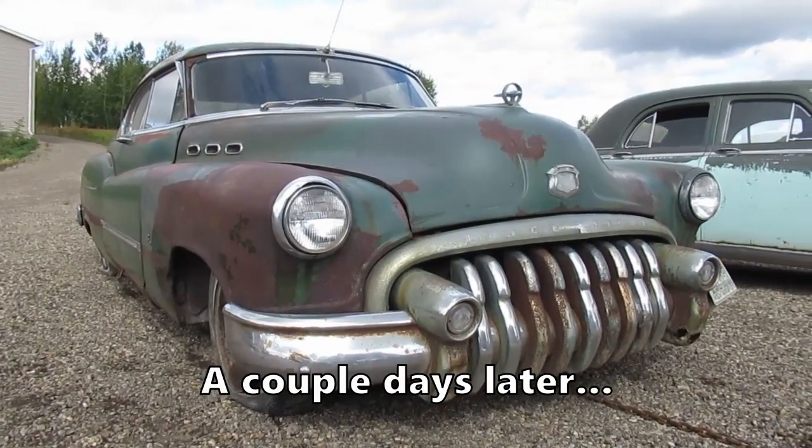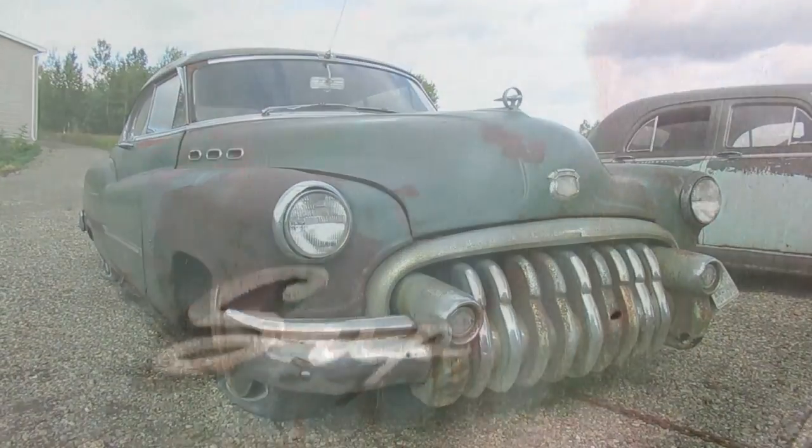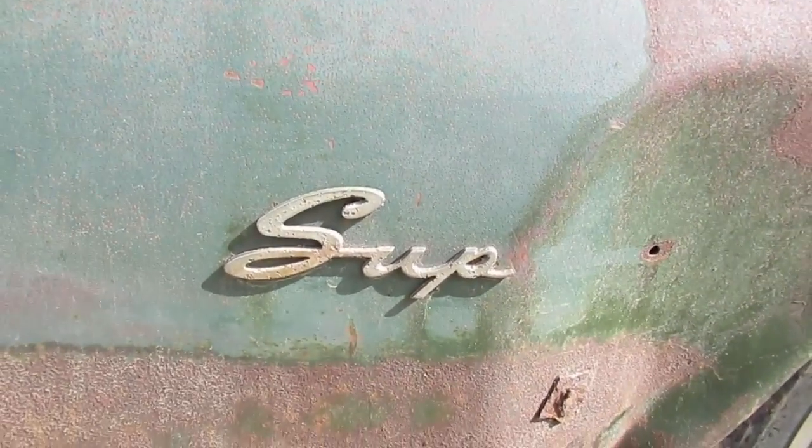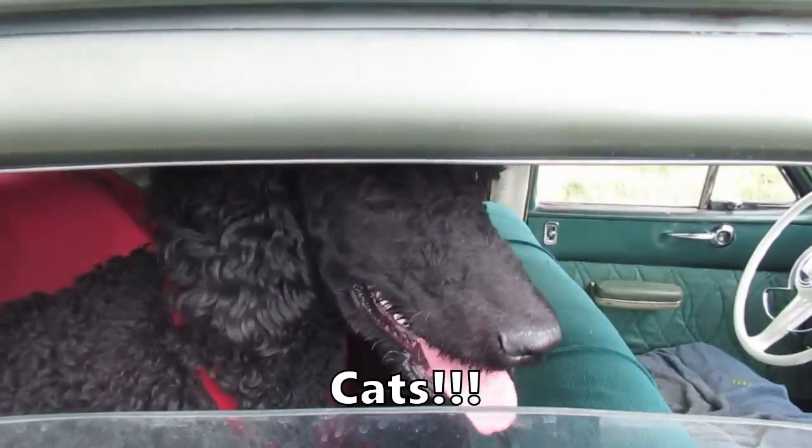Wow. So, 1950 Buick Super Riviera. Not much. How about you? Frankers is in jail because she won't stop chasing the cats.